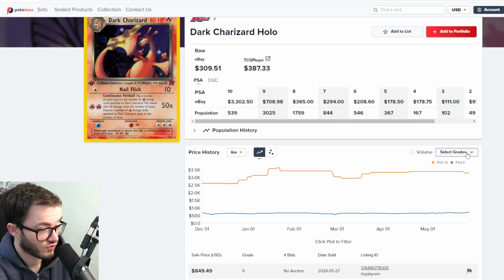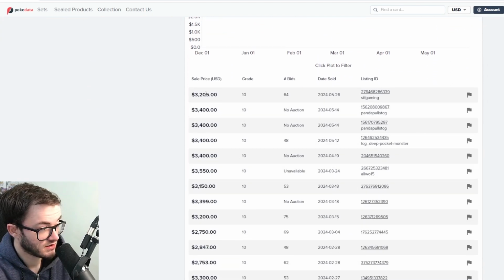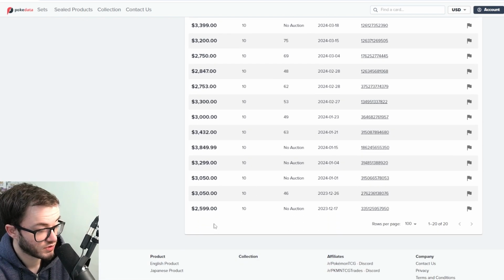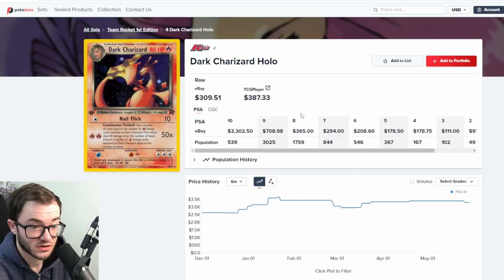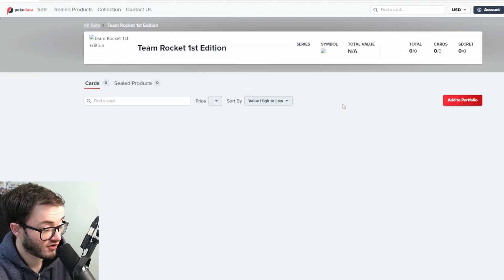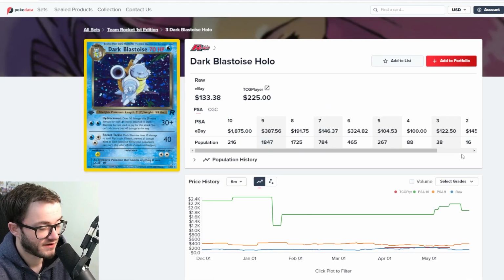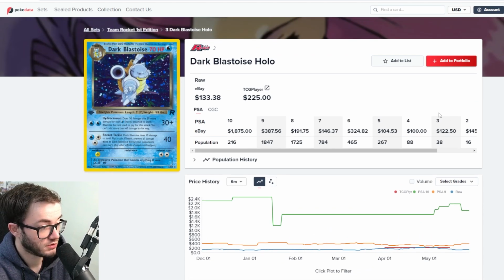Over a while. Let's take a look. A PSA 10 recently sold, so we've got a few 10s here. Around about 3.5, some just below 3k, 2.5 here. So that's probably a lower one. That's probably one of the reasons why it's around that price point. But overall, this card is doing pretty well and very nice. It is, again, one of the holy grail pieces for me to have in my collection, a PSA 10 first edition Dark Holo Dark Charizard.